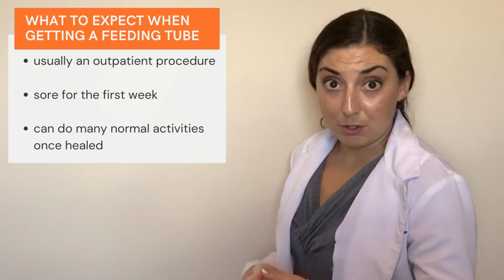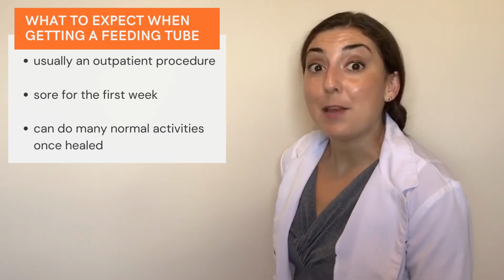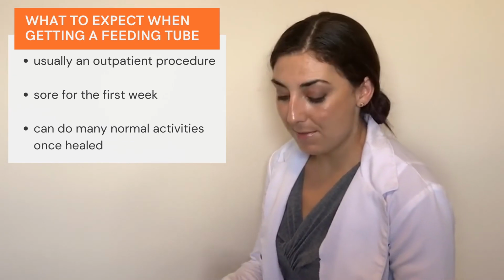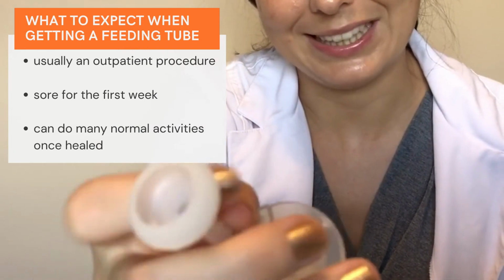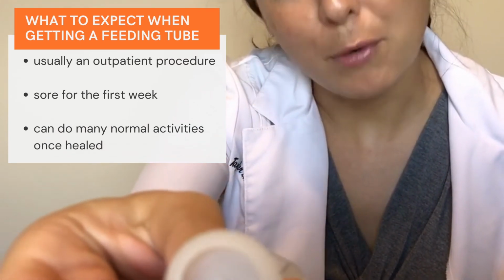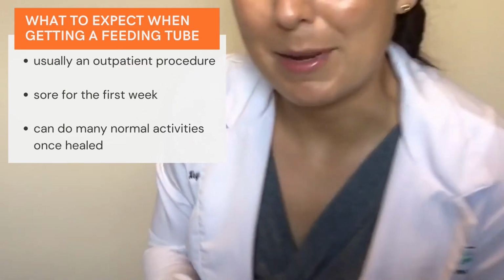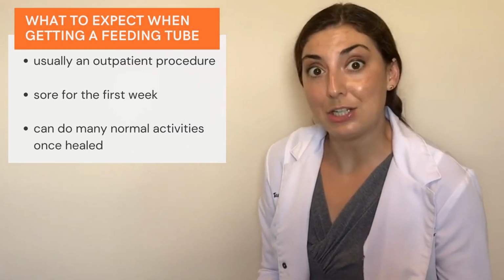Now, then they'll pull the tube out, but they don't pull it all the way out. It's held into place. It might be held into place with a little balloon that they'll fill with saline, or it might be held into place with something like this little mushroom-looking thing here. And as you can see here, there's the inner part of the tube, and that is actually where the formula or the water that you put into the tube comes out and into your stomach. So that's what holds the tube into your stomach.